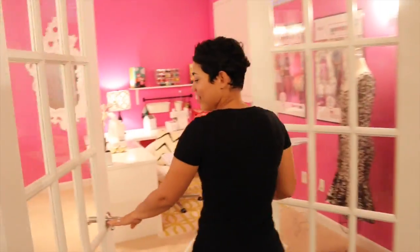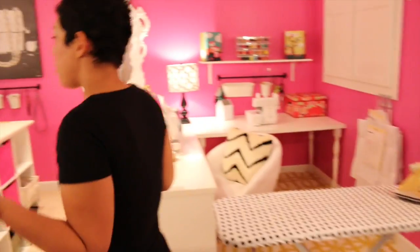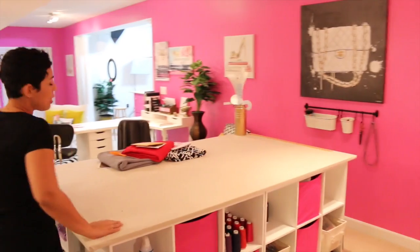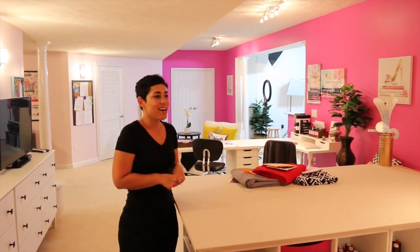So I go from closet to work. This is my studio. This is where I work, this is where I design, this is where I film, this is where I sew, this is where I do everything. It's kind of like my own little tiny apartment inside of our home. So as you can see, I like pink, if you couldn't tell.